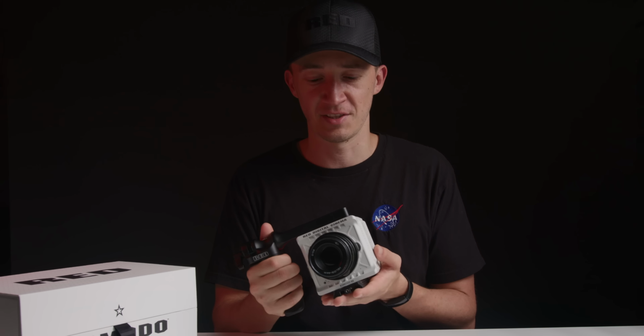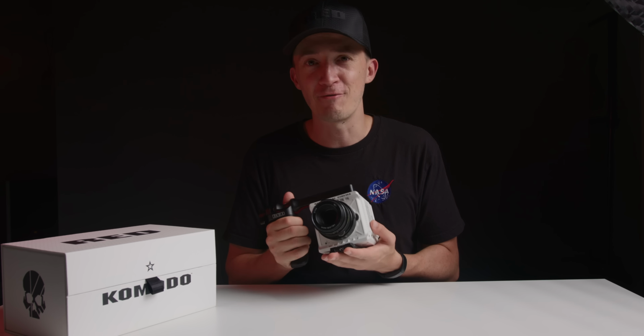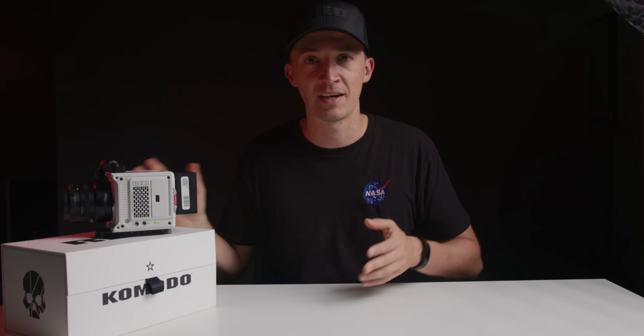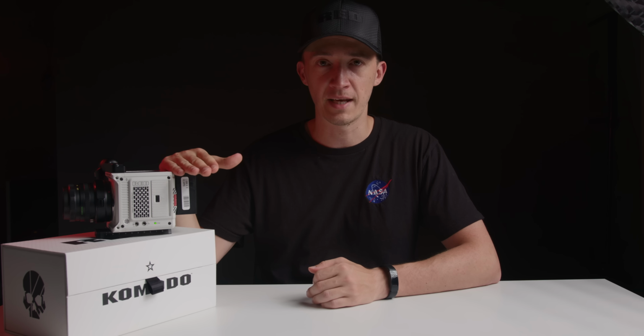And third, I'm a complete noob and newbie in this RED ecosystem, so it is a very, very different workflow, especially when it comes to grading and handling the data files. Please bear with me if you're a seasoned RED user, and if you're not, come on this journey with me. Let's explore it together and learn. That actually brings me to the very first and arguably most important reason why I finally got a RED camera.